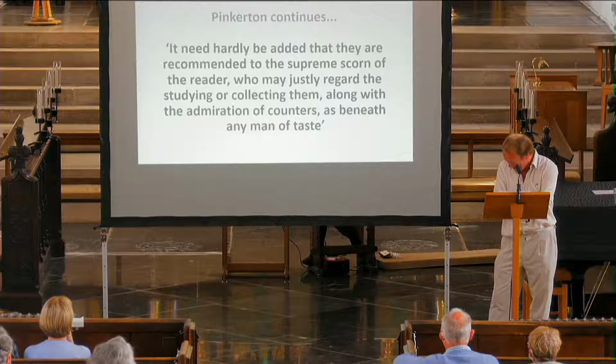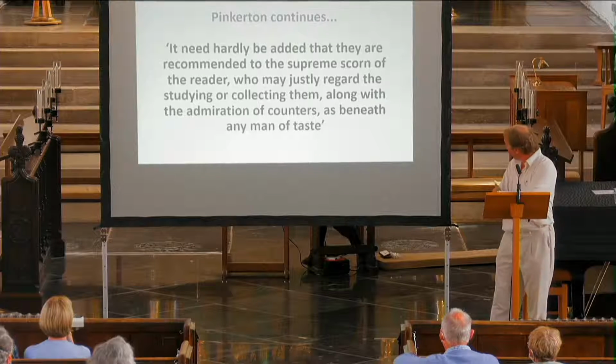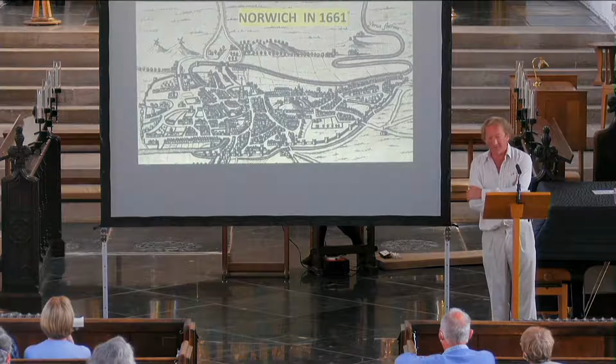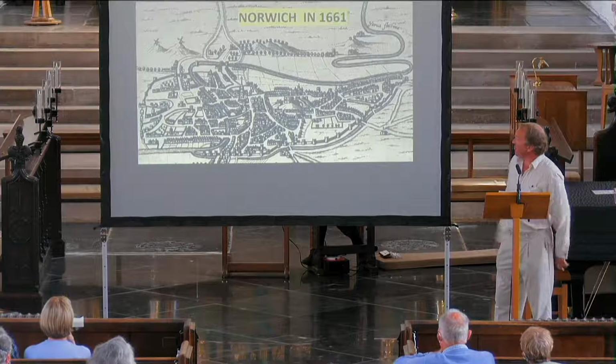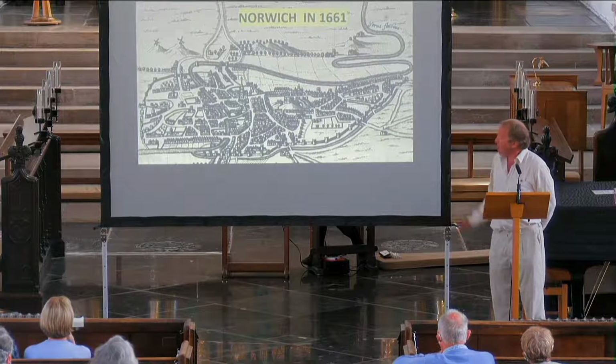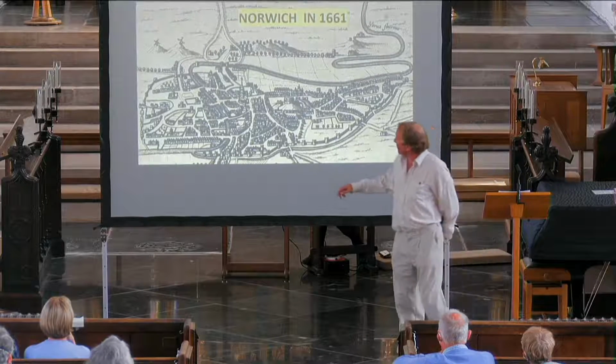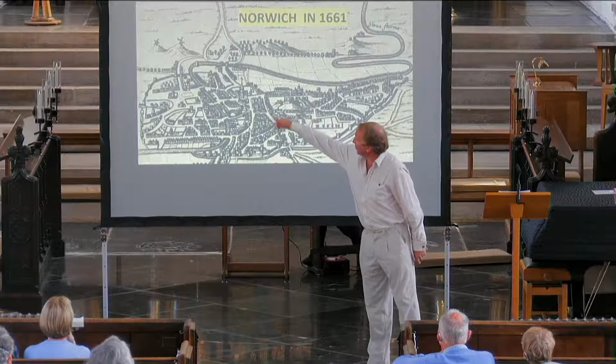Anyway, so there we are. They are a bit more well thought of now. Right, let's begin with Norwich in the period. We do have rather a nice sort of bird's eye view here of Norwich from the west, looking over, and you can see the various landmarks with castle and cathedral.